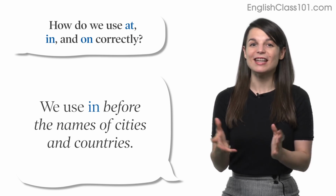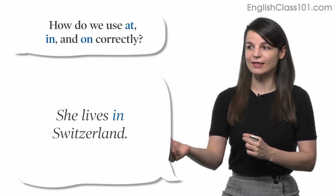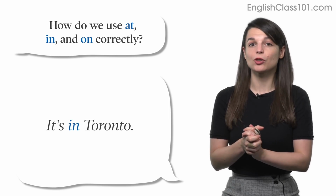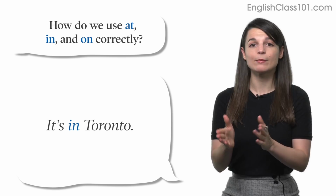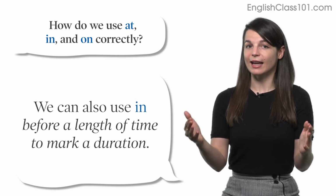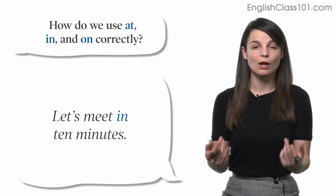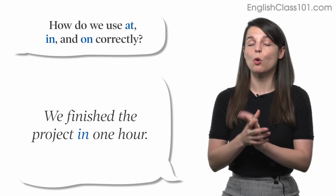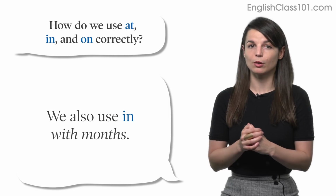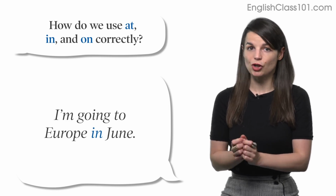Then let's talk about in. We use in before the names of cities and countries, like she lives in Switzerland, or he lives in Barcelona, or it's in Toronto. So we use it before city names and country names. We can also use in before a length of time to mark a duration, like let's meet in 10 minutes, or we finished the project in 1 hour. We also use in with months. For example, she moved in February, or I'm going to Europe in June.